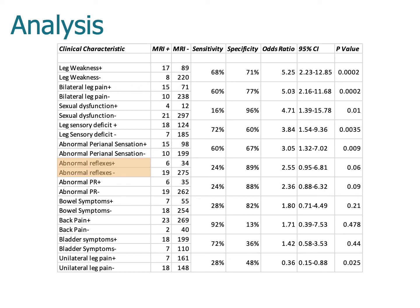Reflex abnormalities, an abnormal PR examination, bowel disturbance, back pain, and bladder disturbance all failed to gain statistical significance and fell to the lower end of the table. Interestingly, unilateral sciatica was shown to be a statistically significant protective characteristic.